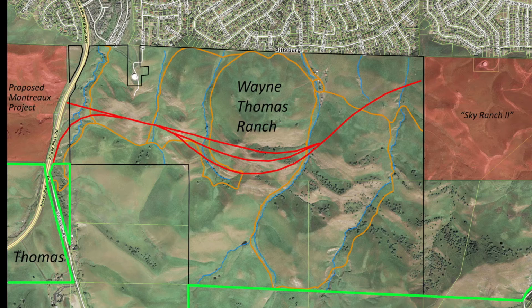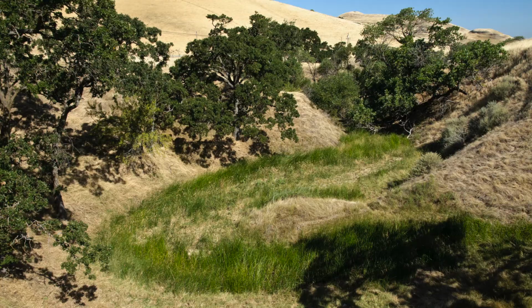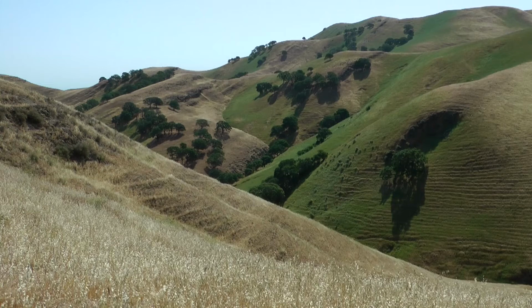This aerial photo of the Wayne Thomas Ranch shows you at one point three possible alternatives for the James Donlon extension, three different routes for it, although they all start at Sky Ranch 2, a Sino development on the east, and end up at the proposed Sino Montrose development on the west. What you can really see in this are the green hills. And the brown stripes on the landscape are actually brown because the soils are so shallow there, so rocky. These are big, huge rocky cliffs that turn brown earlier in the season.